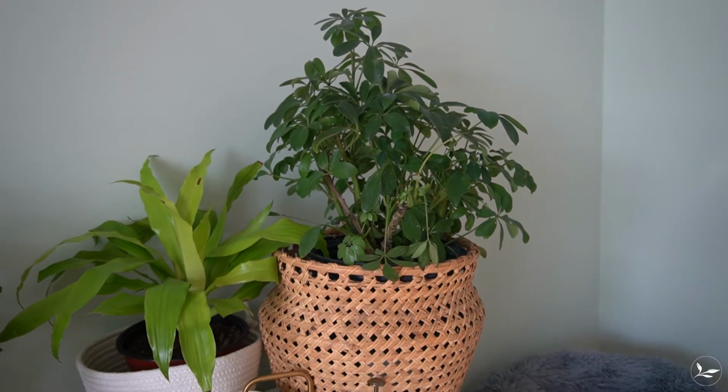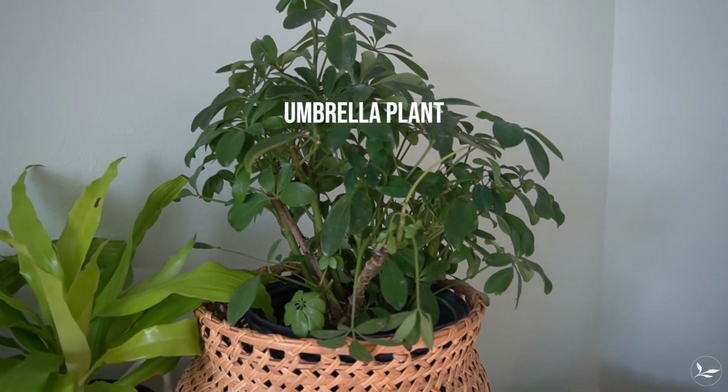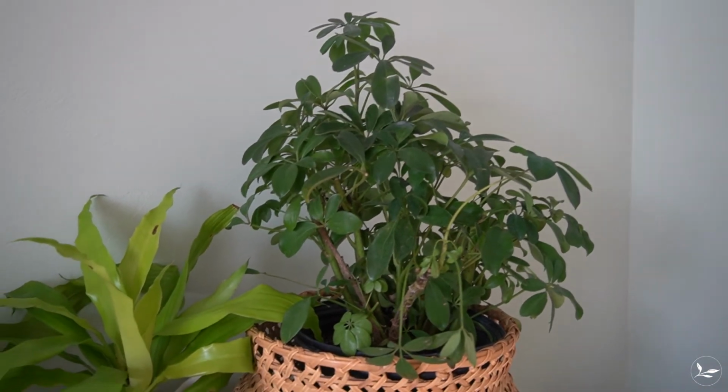This big one is the umbrella plant. I just love how the leaves are shaped and how they grow. It's a very unique looking plant.